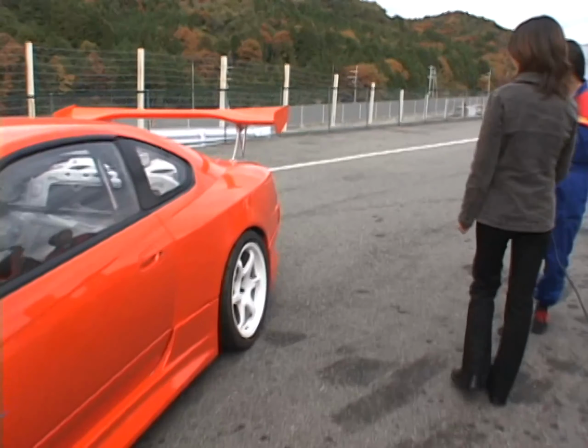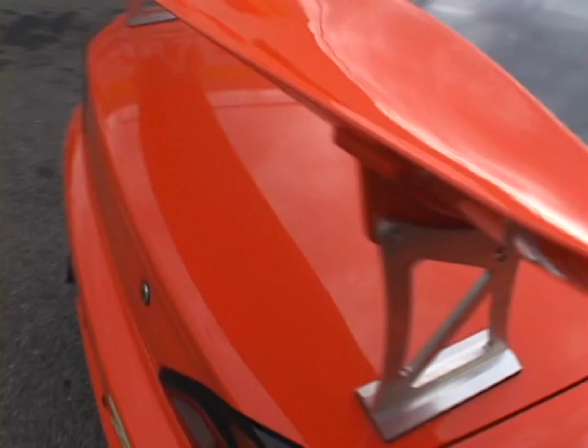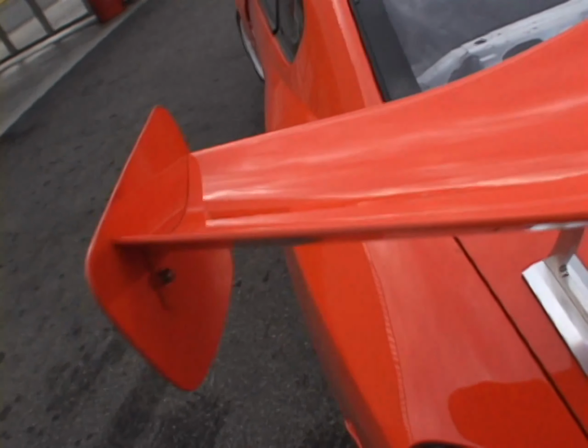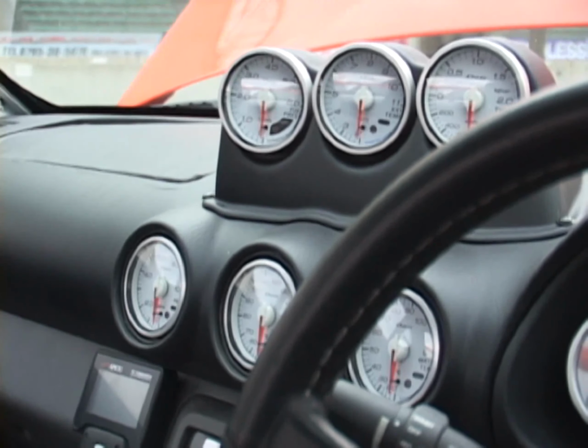This is a GT wing. I chose this one because I can change the angles depending on what course I'm driving at. I think the max horsepower is about 500, but I usually don't push it that far, maybe to about 400.